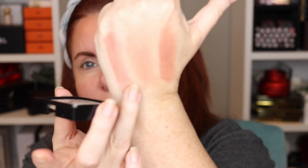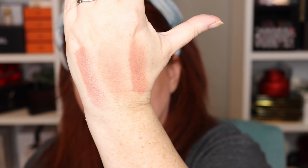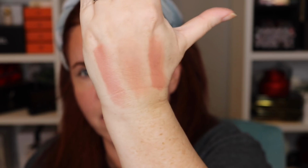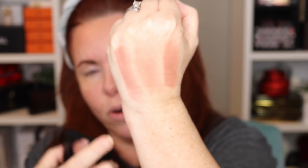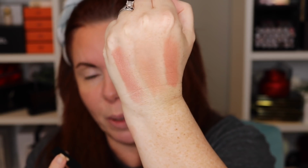Okay, so here's Mocha, here's Ombre, and then Jersey. If you look at it, Mocha has more of a pink. Jersey has a little bit more of an orange, and the Ombre in the middle is more of a tan and less pigmented.